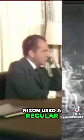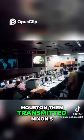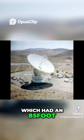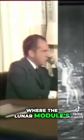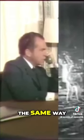Nixon used a regular landline at the White House. The call was routed through NASA's Mission Control in Houston. Houston then transmitted Nixon's voice to the Goldstone Deep Space Communications Complex in California, which had an 85-foot radio antenna. The signal was beamed 239,000 miles to the moon, where the lunar module's VHF radio picked it up. Armstrong and Aldrin responded, and their voices were sent back to Earth the same way.